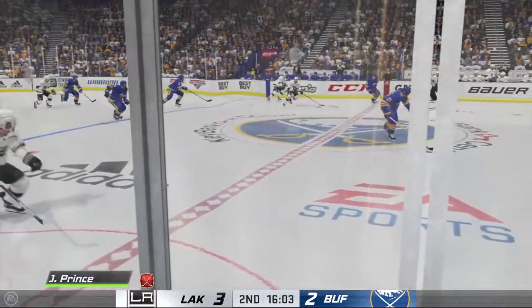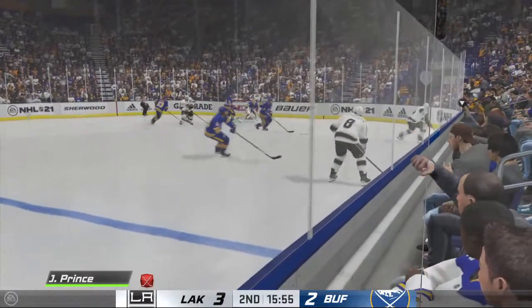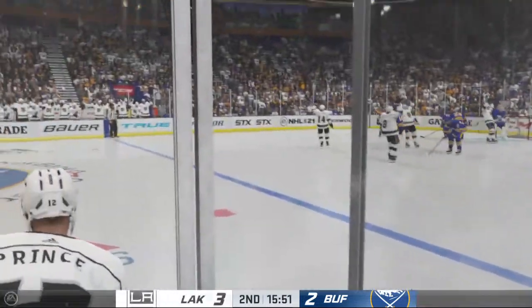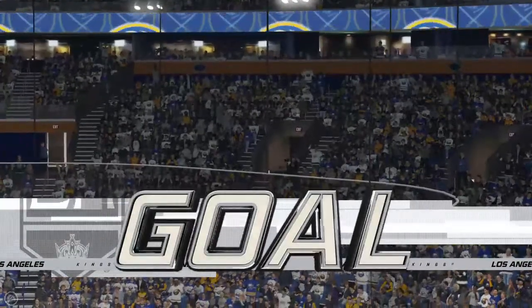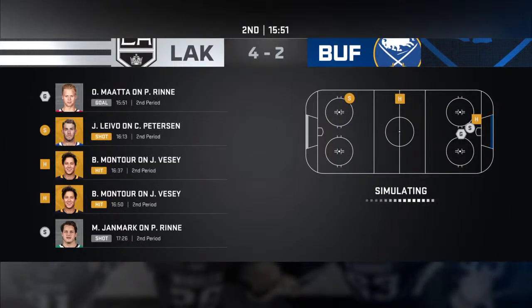Here's a short pass to Kempe. Sends it over to Janmark. And a poke check knocks the puck away. Slides it across. Scores! That's back-to-back, Ray. Well, the game has changed. Those two goals here really have changed the outlook. Los Angeles looks a little more relaxed on the bench there, Ray.